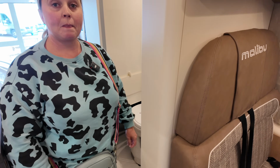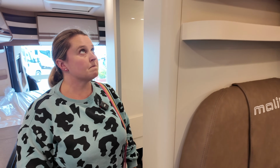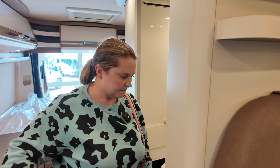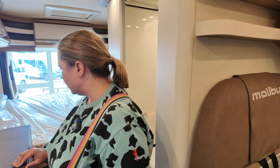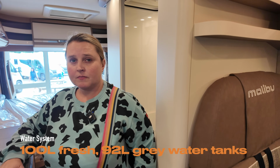Which is neater than having an actual door which opens, because in our van, when we open the door, it kind of blocks off access to the bed and everything. Yeah, so it's kept this as quite a nice open space if somebody does want to get past whilst the door's open. So a couple of stats on this then, and this is the same for both of these vans. 100 litres of fresh water, 92 of waste, I think.